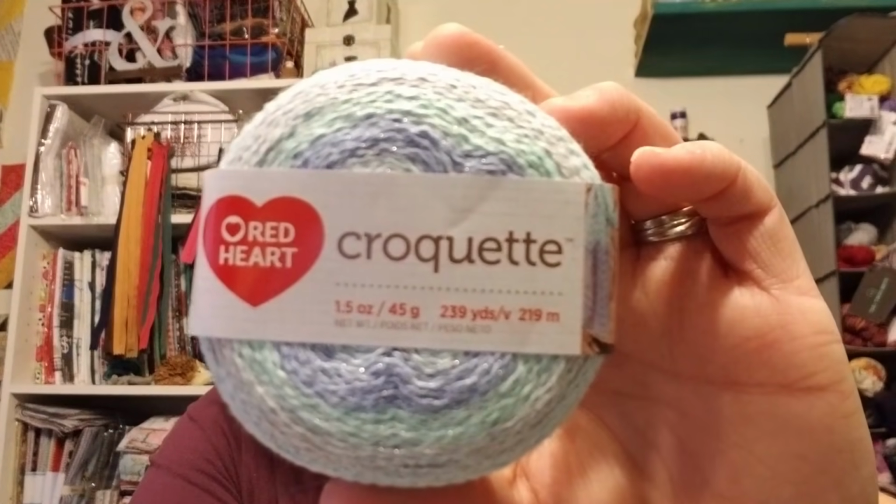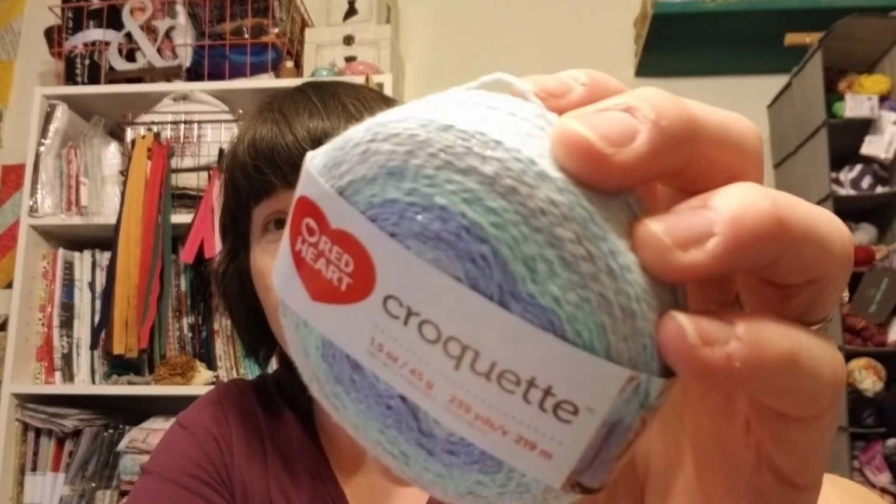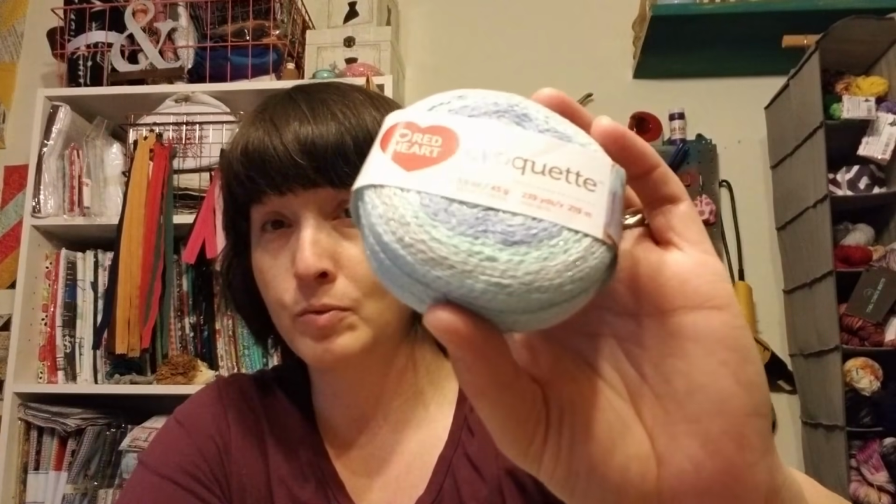Okay, so the first one up is this croquette, or it's not croquet because it's spelled differently. Croquette yarn from Red Heart. It's sparkly. You can see that a little bit. This is called Calming, and there's 239 yards in this little bun, this little flat cake. Only 1.5 ounces, 45 grams. This is a number one, super fun, and it would be fun to make. You can make all kinds of things out of this. You can make some earrings, a bunch of earrings, or a whole earring and necklace and bracelet set. So that's the first one.